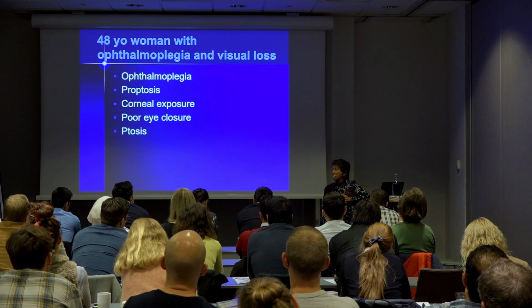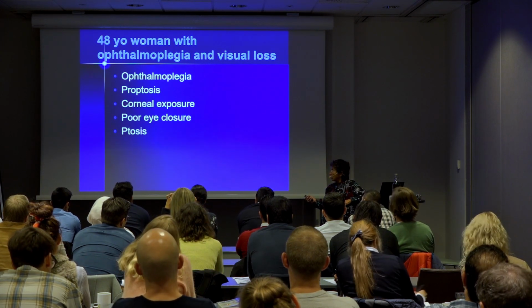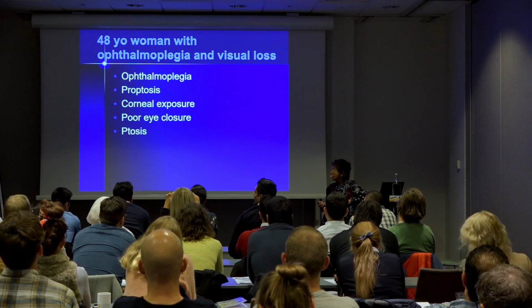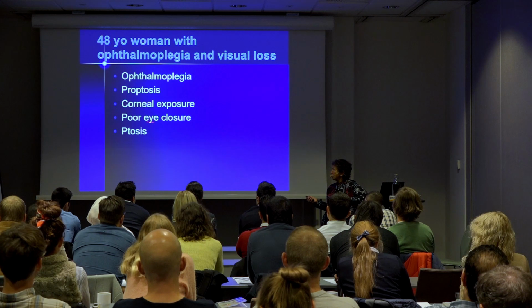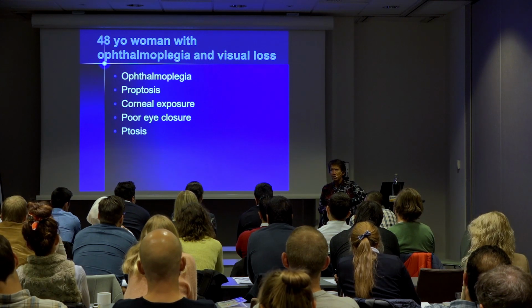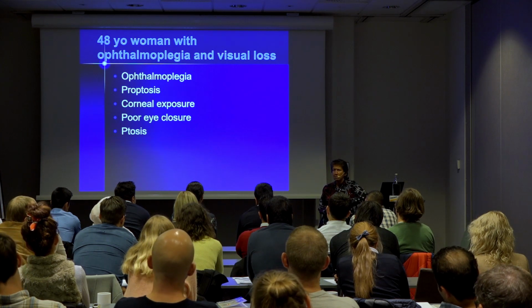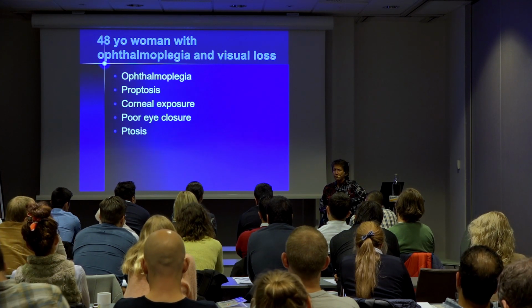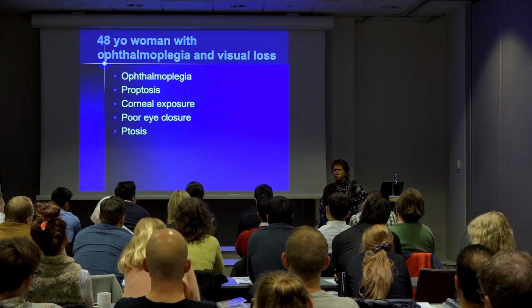It could make the eyes ophthalmoplegic. I agree with that. It could give proptosis. I agree with that. But do you have poor eye closure with thyroid eye disease? Do you have ptosis with thyroid eye disease? Not ptosis, but poor eye closure maybe. So that doesn't fit. What would fit?